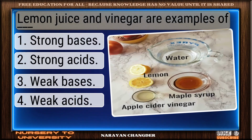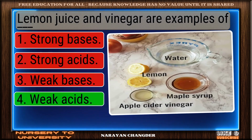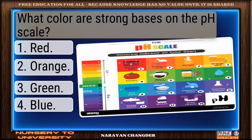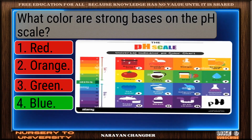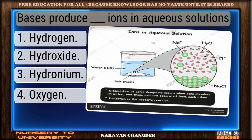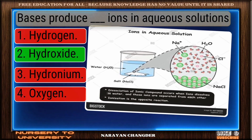Lemon juice and vinegar are examples of dash. On track. Weak acids is the correct answer. What color are strong bases on the pH scale? Strong choice. Blue is the right answer. Bases produce dash ions in aqueous solutions. Good job. Hydroxide works well here.